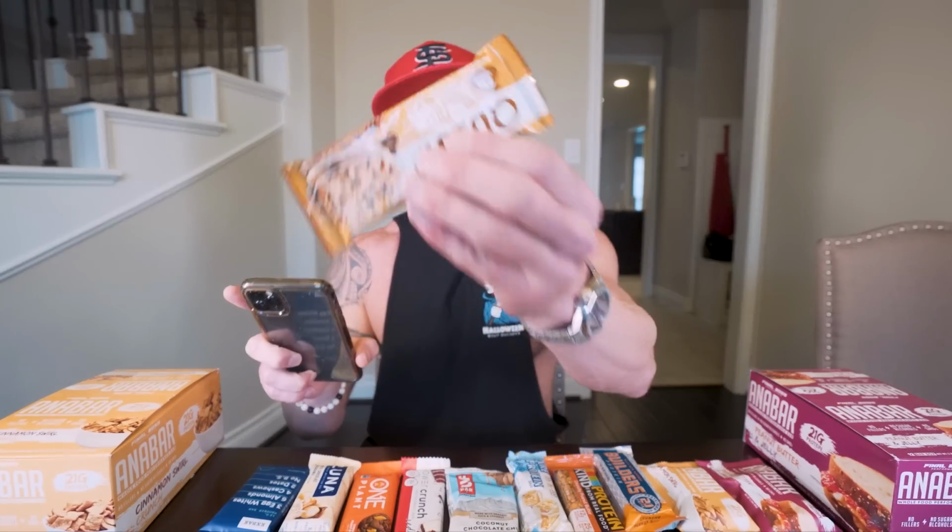They can trick you. Dr. Greg talks about it a lot, but a lot of these companies will do things like add in extra fiber into their bars so they can subtract the calories from it and manipulate the system. So you're not getting 200 calories, you're getting 249 with this bar. Keep that in mind. This is chocolate chip cookie dough.